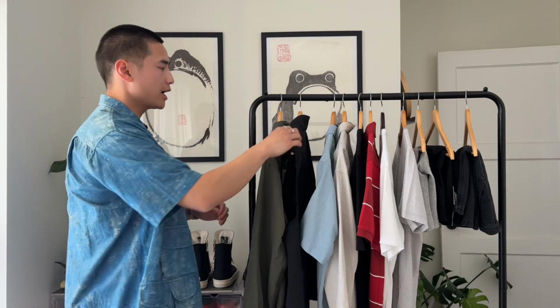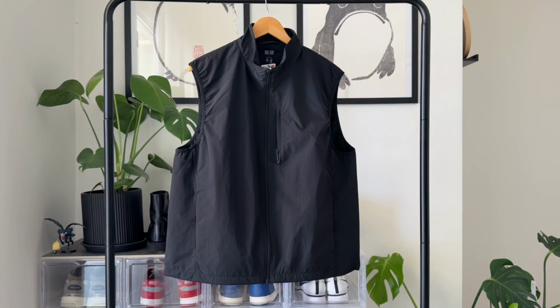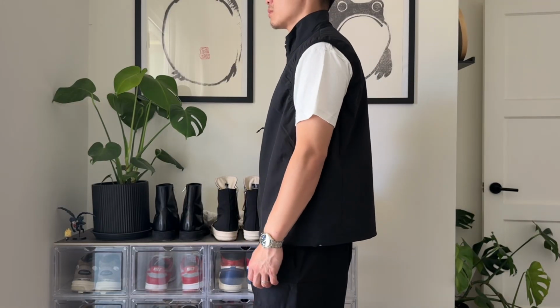Another one that really caught my eye and one that I was particularly interested in was this windbreaker vest that they had. The last time I checked on the website, I think it may have sold out, but I got this for around $20, and I think something like this is an excellent way to add layers to your outfit without necessarily making you too hot.